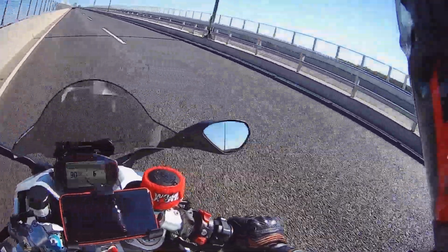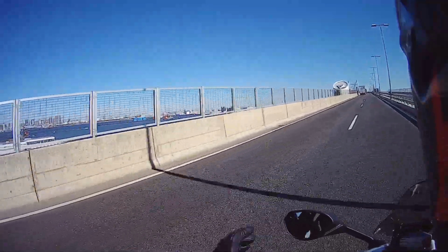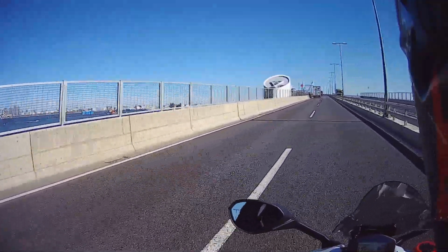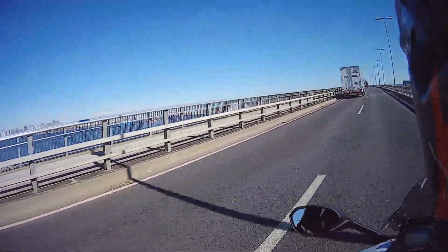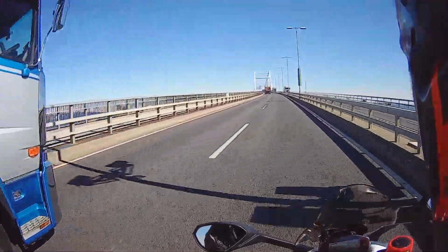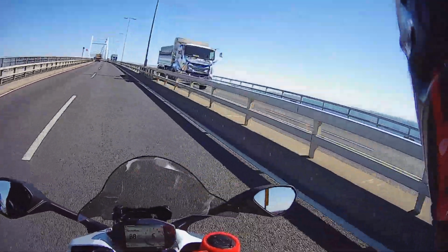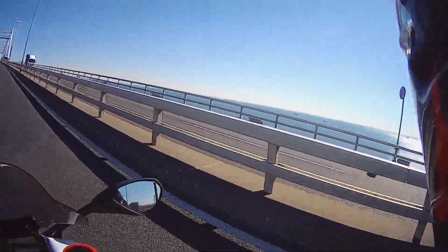So, since we are climbing the Tokyo Gate Bridge already, on our left is Tokyo Skytree. Not sure how much of this is showing up on the video, but inside that is the end of Tokyo Bay. And on our right heads out to the Pacific Ocean.